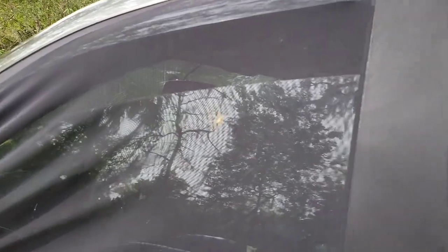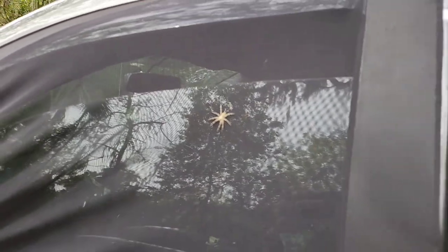I have a stowaway that tried to be sneaky and come home with me.